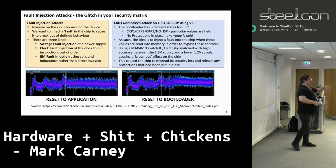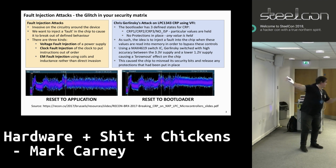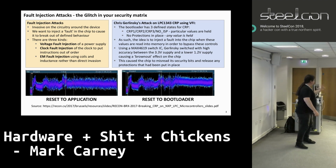It was like 1, 1, 2, 2, 3, 3, 4, 4, that's CRP level 1; 4, 4, 3, 3, 2, 2, 1, 1, that's CRP level 2, etc., etc. However, if you gave it a weird value or a random value or basically a value that wasn't one of these 4, it was as if there was no protection. There is no protection on this chip. So this is where a glitch, a fault injection, is very useful.